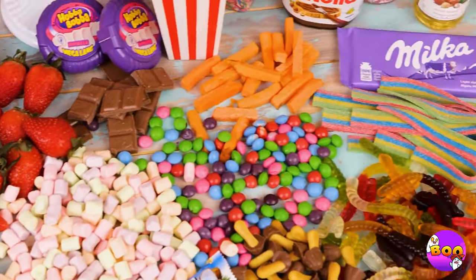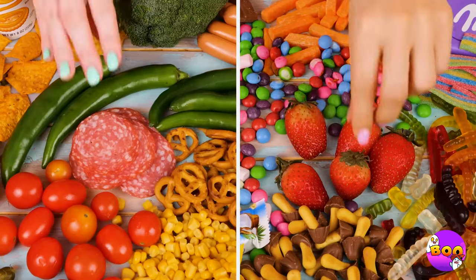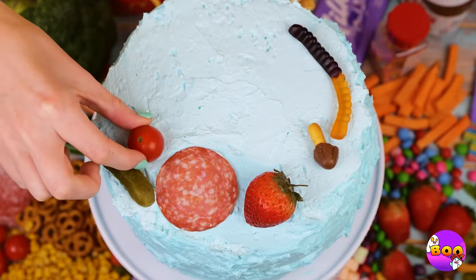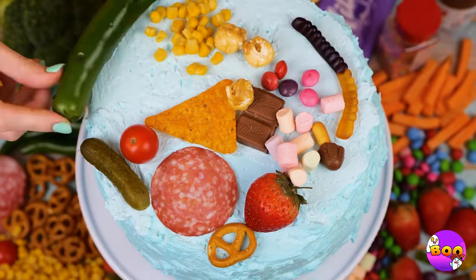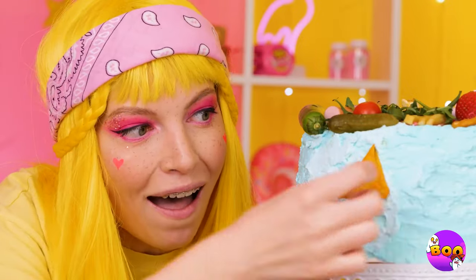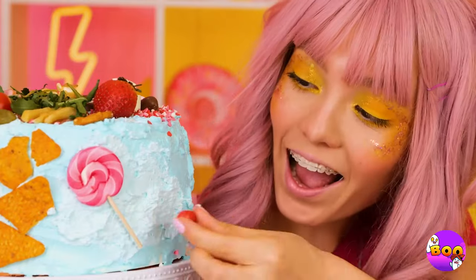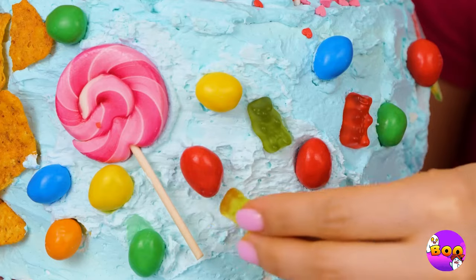Wow, that's a lot of food. I'd almost say it was too much, if such a thing were possible. Another thing that's great with toppings, cake. Looks like you've got all the great food groups. Meat, vegetables, chips, candy. And when you run out of room, just stick things to the sides. Probably remove that lollipop stick before eating.